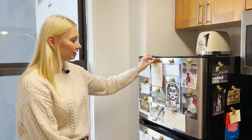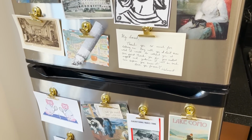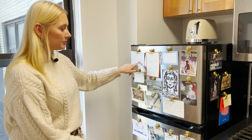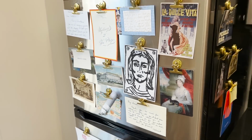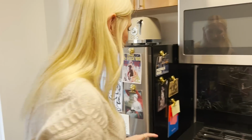My favorite part is actually the refrigerator. I kind of use it as a canvas, and I buy these clips on Amazon, and I absolutely love them. I'm always changing out what I have on here. I like to keep notes too that make me happy that people have sent me. And this is actually one of my drawings, which I did on just a loose piece of cardboard with a marker. Yeah, I keep a lot of this.